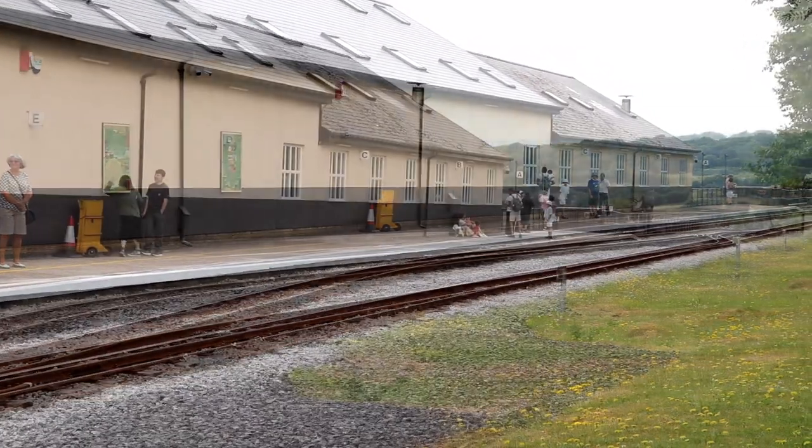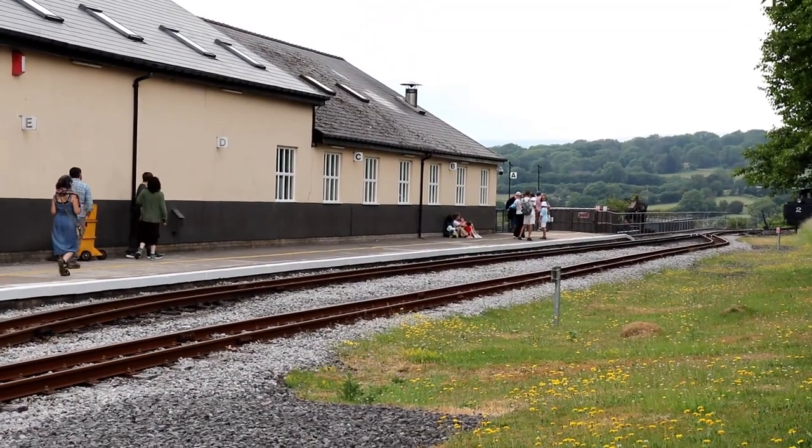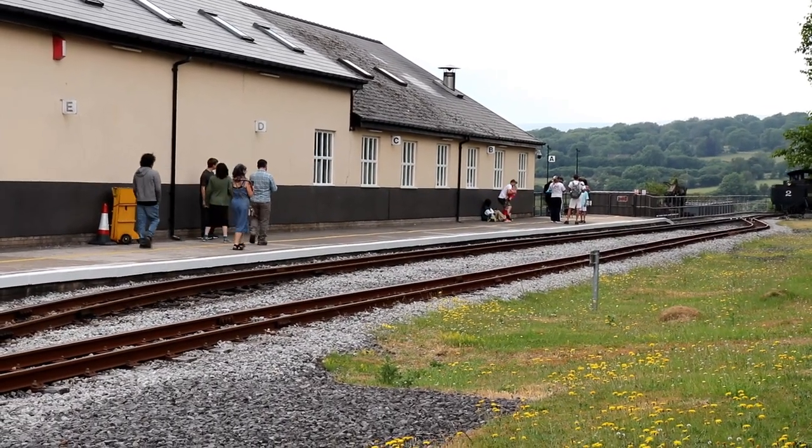There were three trains running. It was 11 a.m, 1 p.m, and 3 p.m. We chose to get the middle one, so this is around about 20 minutes to 1, seeing the first train complete its journey.